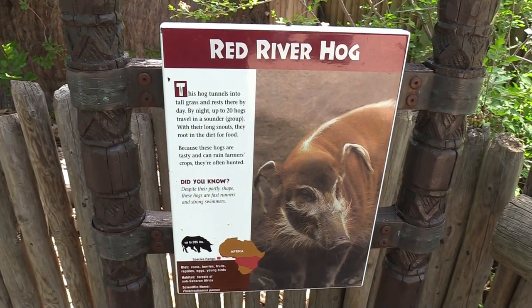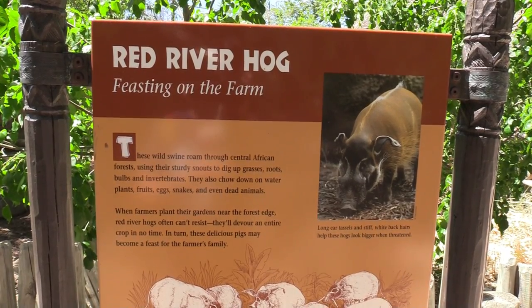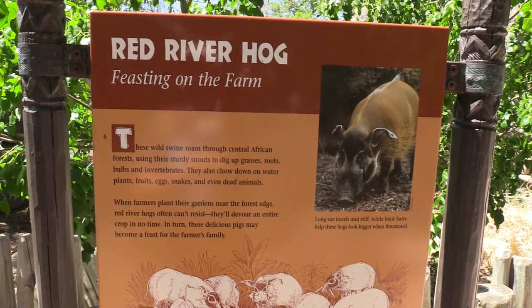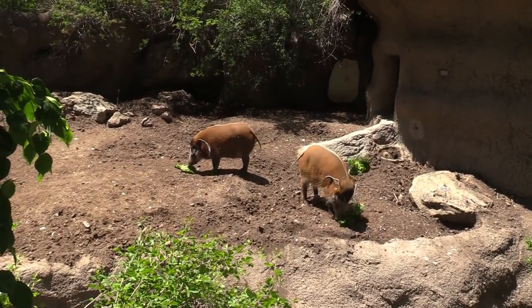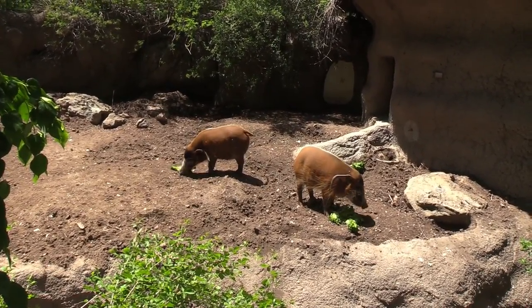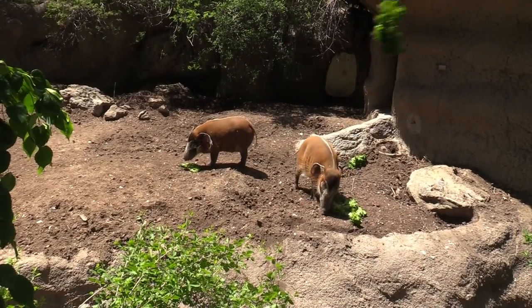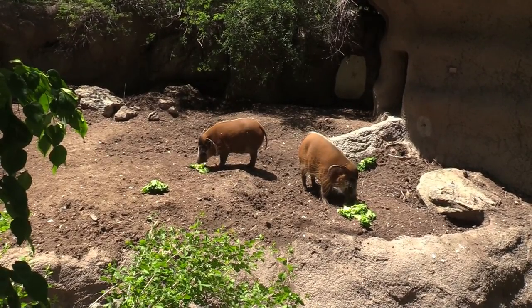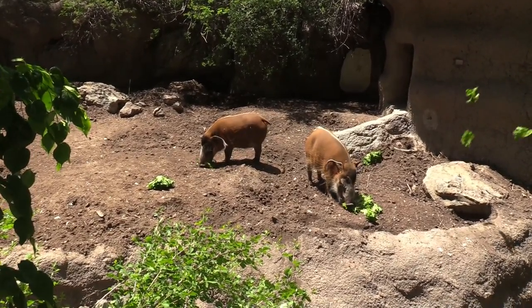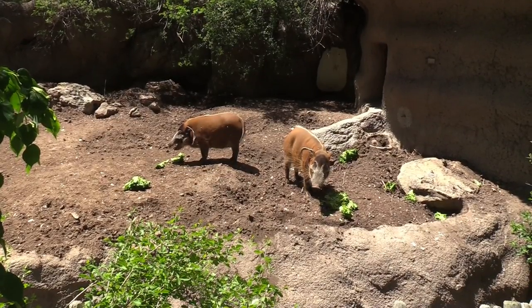You got red river hog, feasting on the farm. Red river hog's getting some lunch. Is this lunch or breakfast? Lunch. Here we go. Oh yeah, there we go. All right. So munching on some green leaf.